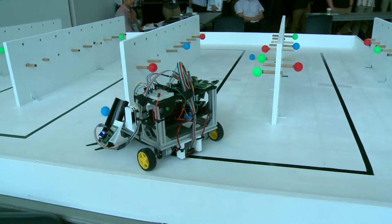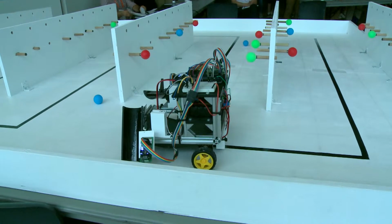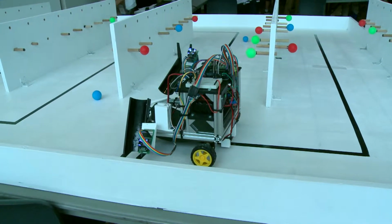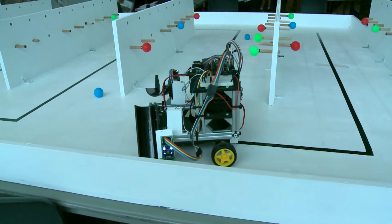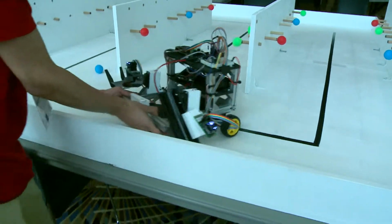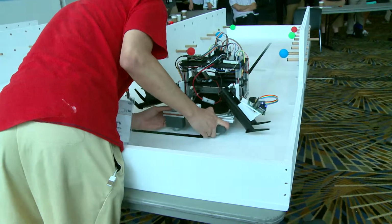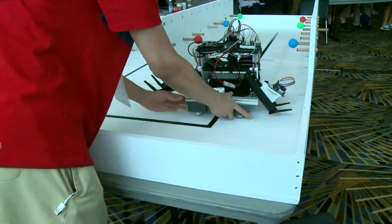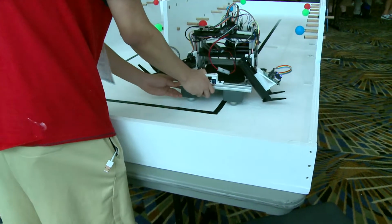And now the robot is making a turn. 3 minutes and 30 seconds. Got a minute and a half left. All right, they're on the final row. We're just short of 4 minutes. They've got approximately 1 minute left, 1 minute.